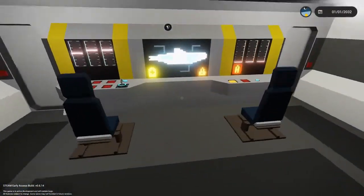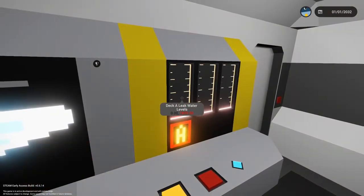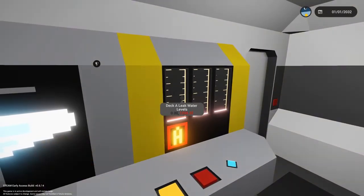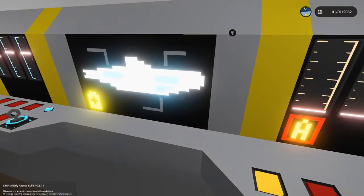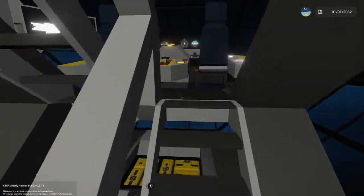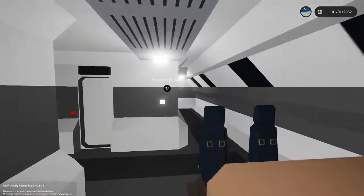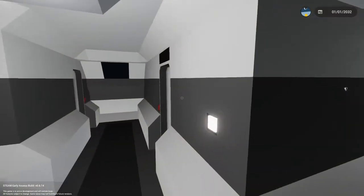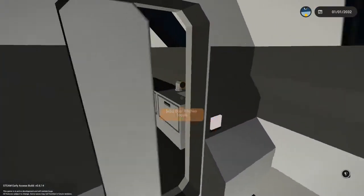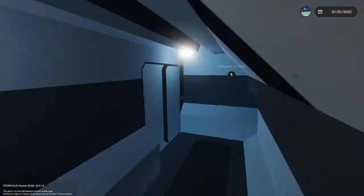Let's check the water. Okay, you can't go up. Don't do this. Okay. A. Okay, we need to go up to A and see what's going on. Which way is it? Wouldn't be in the kitchen. Nope. Okay, so it must be back here.